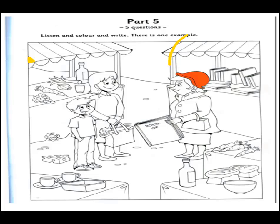Five. What can we do now? It's the last thing. I know. Can I color the bowl? Which one? The square bowl. Okay. Please do it blue. I like this picture a lot now. Now listen to part five again.